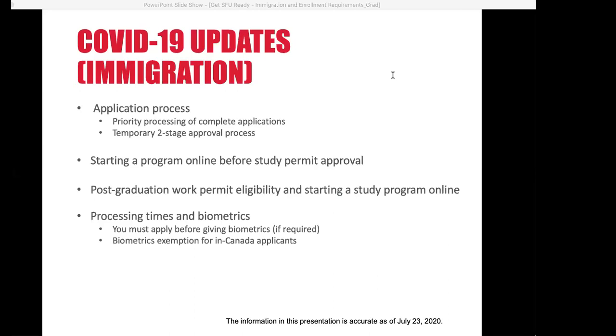Also, according to the IRCC website, after you apply for your study permit, any time spent studying online from outside Canada will now count toward your eligibility for a post-graduation work permit, as well as being factored into the length of the work permit, which I know is an important thing for many of you. So for this time to count, you must make sure that you complete at least 50% of your program in Canada. So there is an expectation that you'll come here at some point to study.